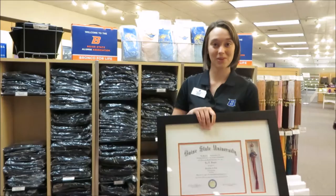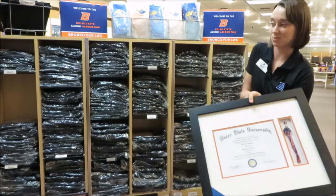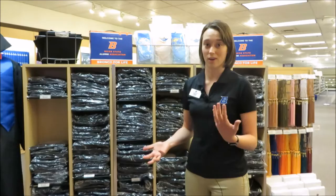We have a variety of graduation diploma frames. You can get one like this one, which I think is the best. You can get a Bronco head tassel in them. And like I said, with the grad box, you have a coupon for the diploma frames.